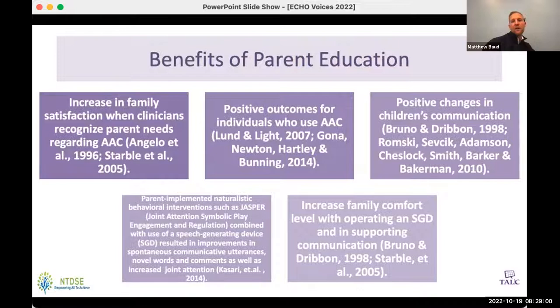And if you're in a clinic-based or school-based situation, why are you going to spend this time doing some of these things? Well, if we do show the parents, explain, and give them some coaching, you're going to increase their satisfaction when clinicians recognize parent needs, right? If you know they have needs, there's always some satisfaction by those families saying, yes, this has been good for me.